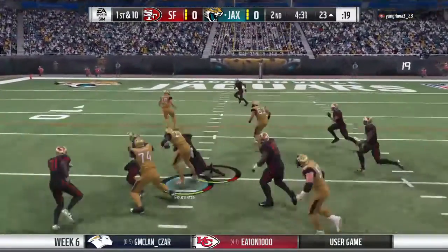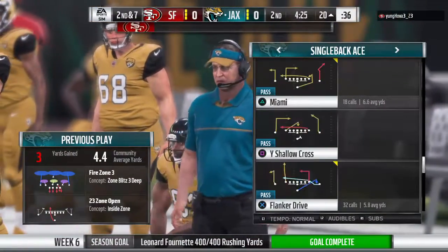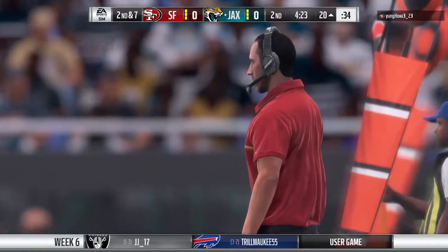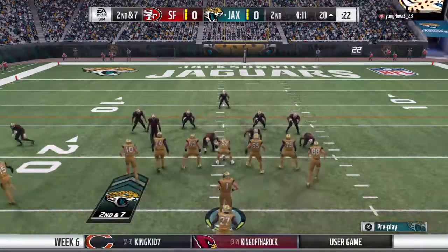They keep it with Fournette on first down. And able to get about 3 as he's taken down right at the 20. Well, he hasn't made much of an impact in the running game thus far, and after that last run, not much is going to change in that area. He hasn't been able to get anything going, and really the offensive line not helping him much.